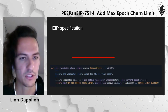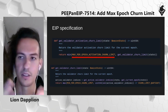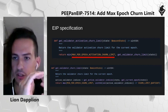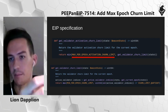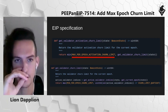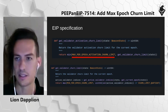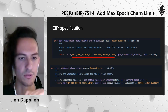What this EIP introduces is just wrapping this function in a max. So if we are above this new parameter, the max churn, then that's the value that will apply. As a constant value of validators per epoch, that's why we now get a linear behavior. Otherwise, under this value, the same behavior applies, so we have the exponential. Also important to note that this only applies to activation. The exits are governed by the same function as usual.